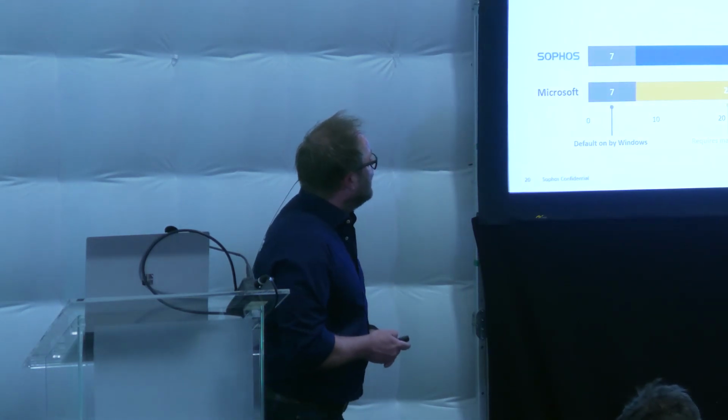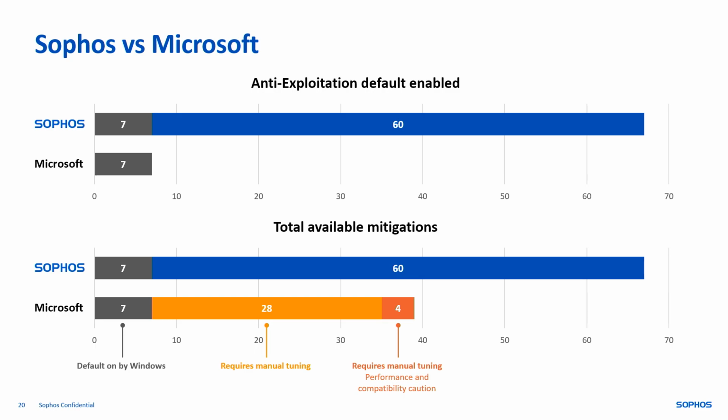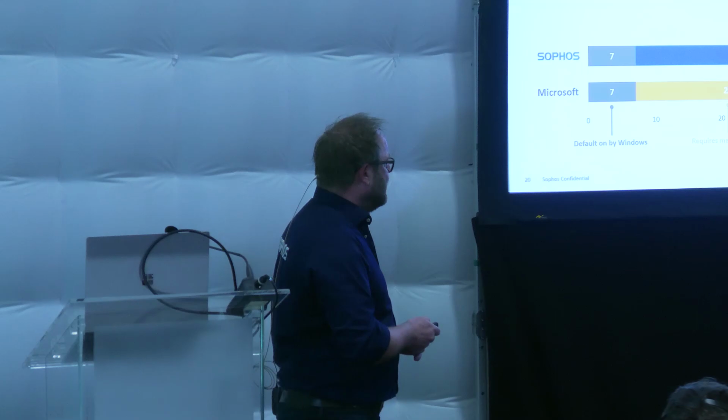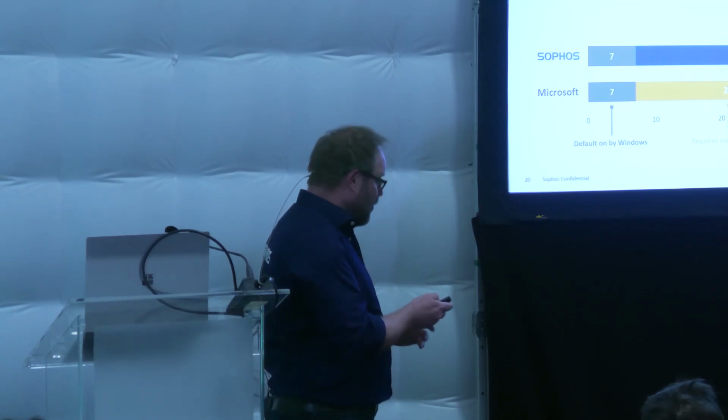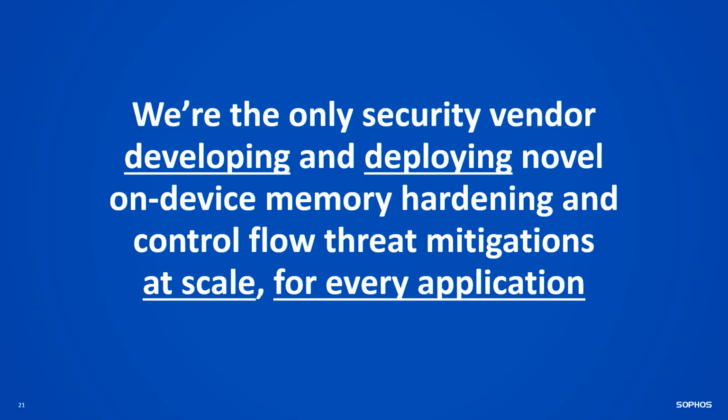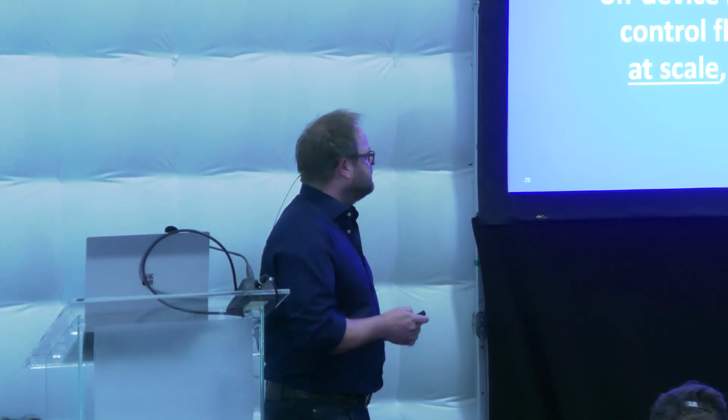As I mentioned, we have over 60 proprietary mitigations. Microsoft also offers a lot through Windows. It's not Defender itself, but through Windows they apply them. But you have to apply them yourselves, and they only apply for certain applications. It's not confidential, by the way, so feel free to make a picture. I think we are the only security vendor that develops and deploys these novel on-device protections, so it doesn't rely on the cloud or use any signatures. We apply memory hardening at scale for every application. As mentioned, we have over 50 million endpoints without issues.